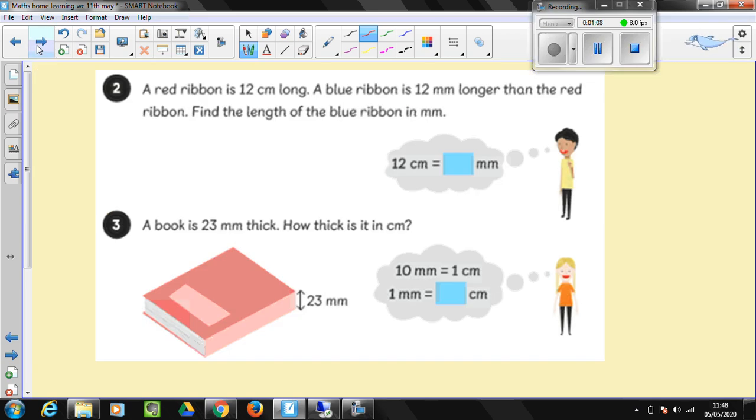Now let's look at some word problems. A red ribbon is 12 centimetres long. A blue ribbon is 12 millimetres longer than the red ribbon. Find the length of the blue ribbon in millimetres. Looks like Ravi's doing some useful thinking. 12 centimetres is how many millimetres? You might find that useful.